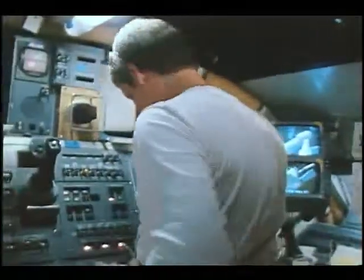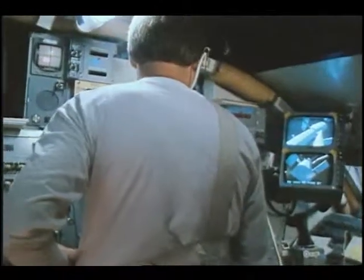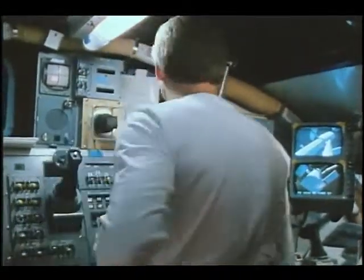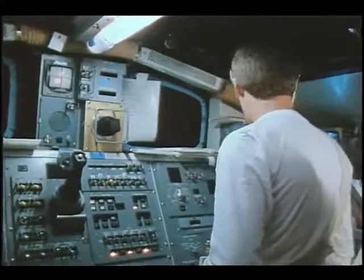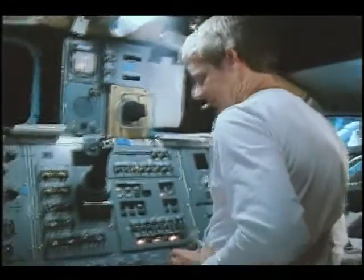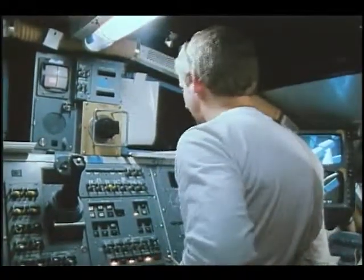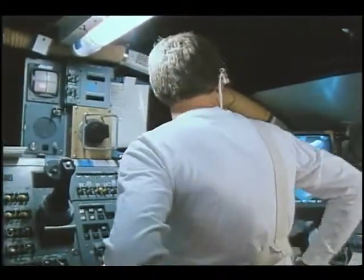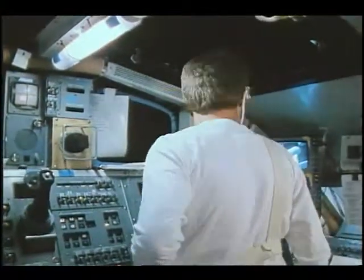Go ahead, Story. We'll do that right now. Thank you. We show the HGA fully deployed, and they're going back to that position to get some sunlight on the panel. Okay, we copy. And it looks just to us like the motion had stopped on the high gains and that they appeared to be fully deployed.